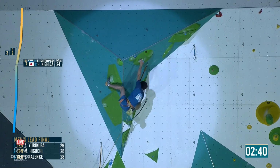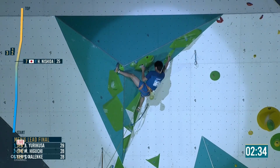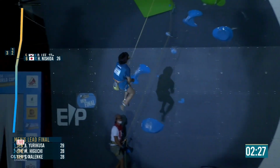Right, here we go. Left hand in the good pocket. There's a thumb on the screw-on in there. Presses out. So far, he's keeping his feet in. So we're going to do slow beta. Yep. Oh, a bit rushed through.